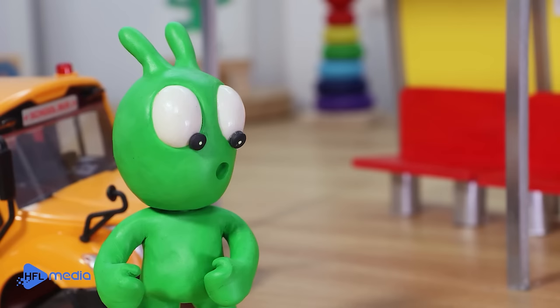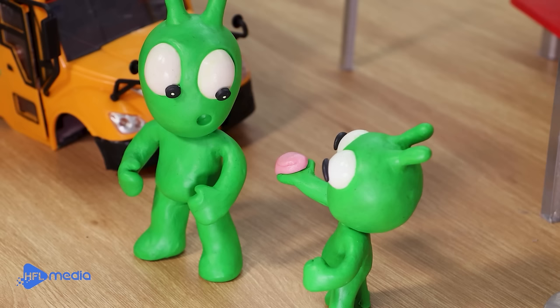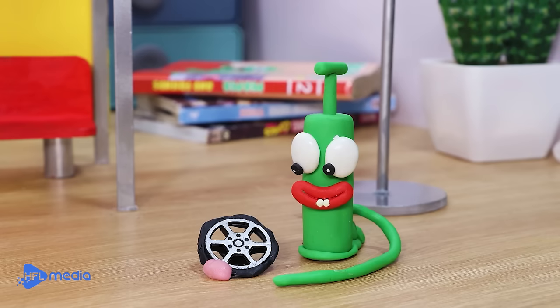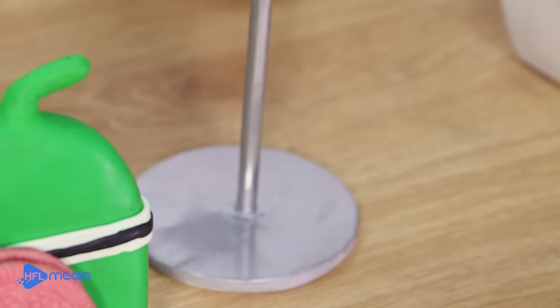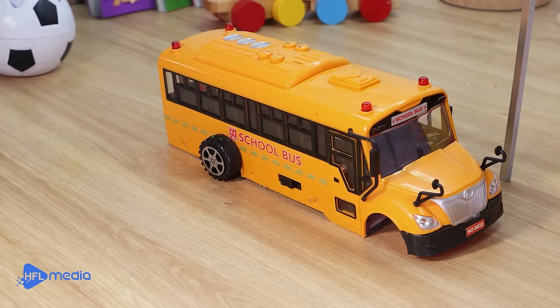The tire is flat. Chewing gum? So Pea Pea's little brother uses gum to patch the tire. Chewing gum doesn't work. The two Pea Peas decided to use an Oreo cake to replace the wheel.